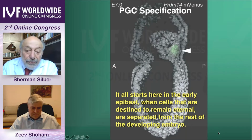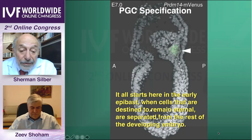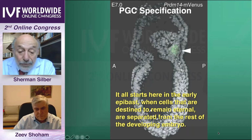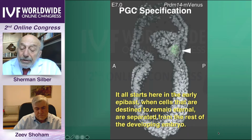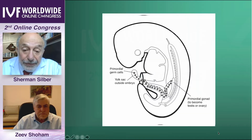The journey of the sperm really starts in the epiblast, in the early embryo of the male fetus. It all starts here in the early epiblast. This is 9 days of embryo life, when cells that are destined to remain eternal, germ cells, are separated from the rest of the developing embryo. Now, this has to happen. These cells that are going to become sperm or eggs have to be separated away from all the other cells that are undergoing somatic differentiation. These are the eternal cells that will lead to future generations, obviously.